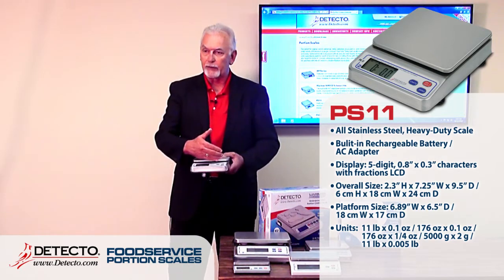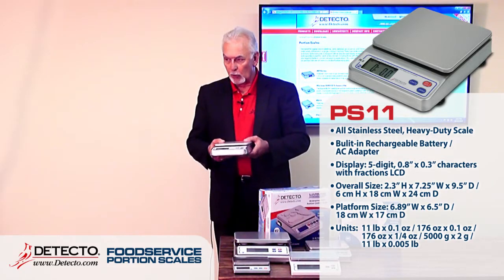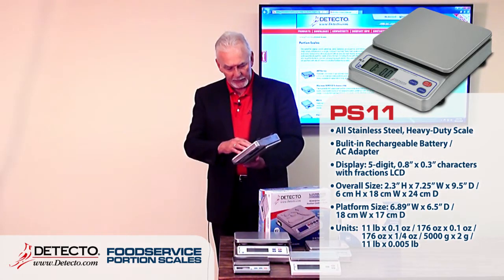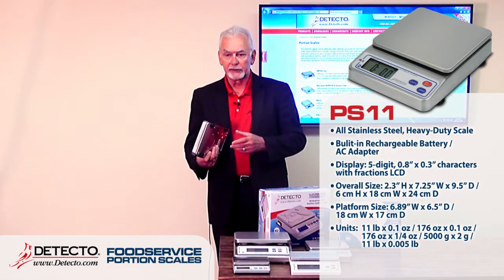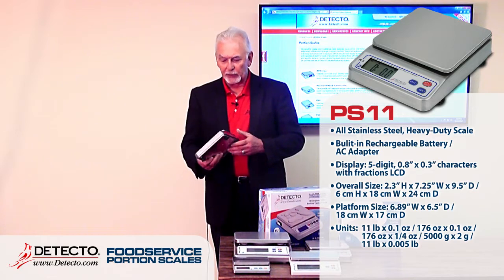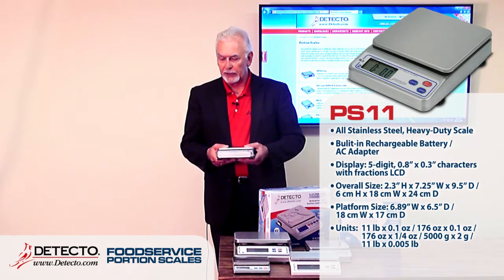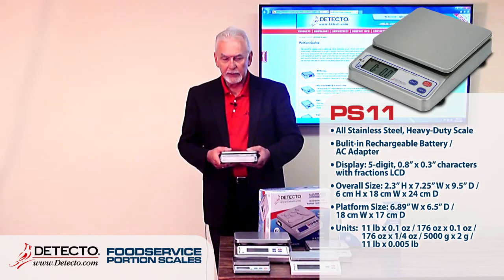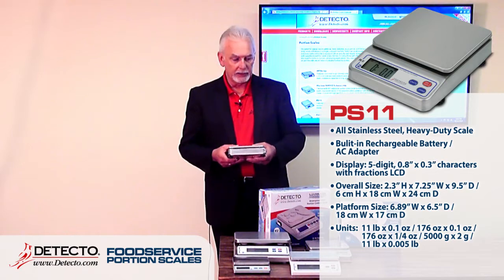It has the 5 units of weight, like we do with the PS7. It's just a more robust scale, all stainless steel, bottom and top. And we have several chain accounts that use this for their sandwich building. It's big in the sandwich. We also have, I was mentioning seeds earlier, one of the major seed companies in the United States uses this for sampling seeds in, say, grain elevators when they're looking at weight content of seed.